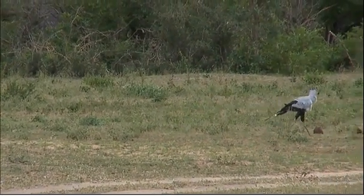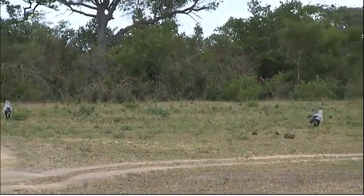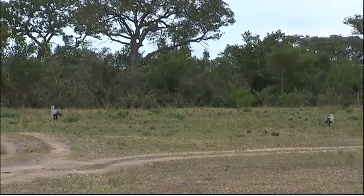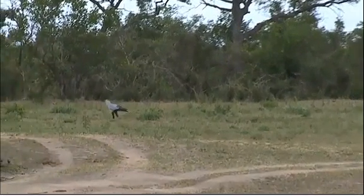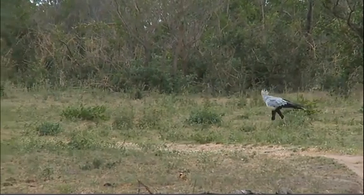Welcome back, everyone. We are on Arethusa now, and we are sitting with two secretary birds. Have a look at these birds. It's not often that I've seen them before. It's a new bird to our list. You can see how long their legs are. Have a look at the size of those legs.